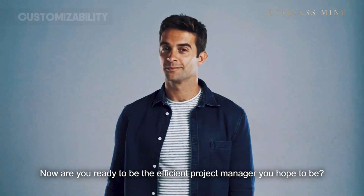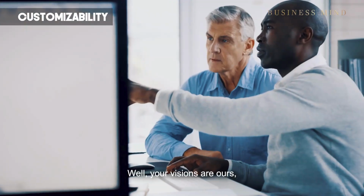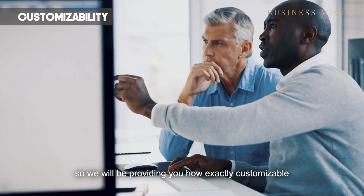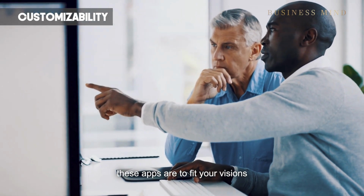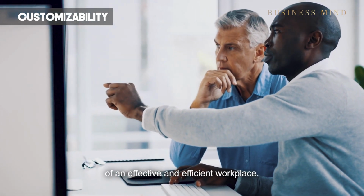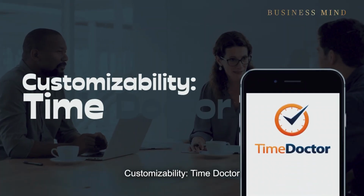Customizability. Now, are you ready to be the efficient project manager you hope to be? Well, your visions are ours, so we will be showing you how exactly customizable these apps are to fit your visions of an effective and efficient workplace. Let's get to it. Customizability, Time Doctor.